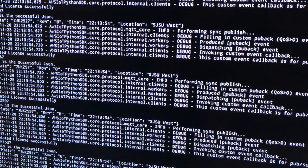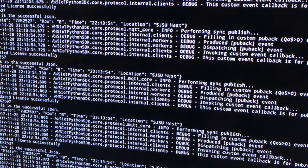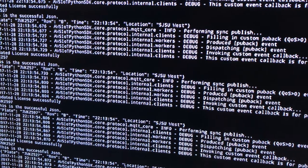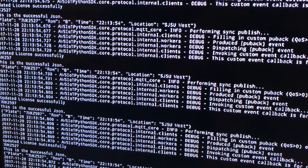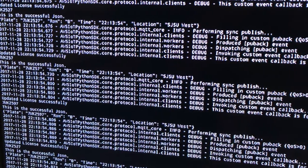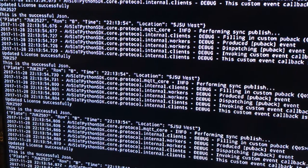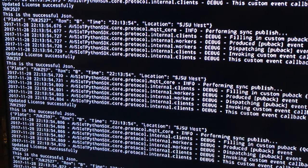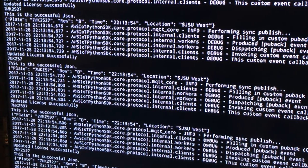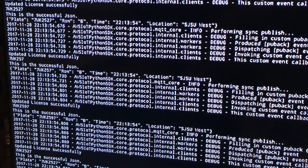After generating the JSON file, the system sends it to AWS. As you can see, here is the AWS confirmation. The JSON file contains the license plate number, the location of the camera, and the timestamp. The rest of it is just AWS confirmations.